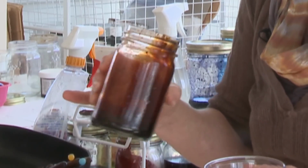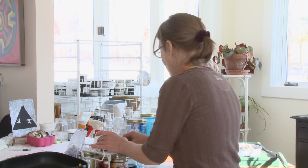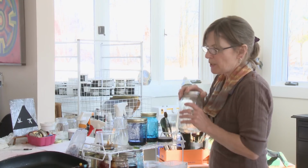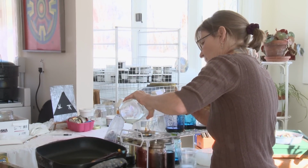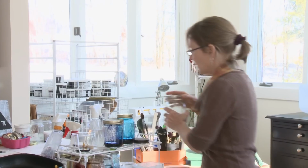This is a concentrated dye where it just has the dye particles mixed with water. To activate it, I mix it with urea, which is the chemical that allows the liquid dye to stay wet longer.